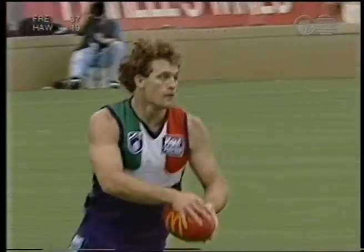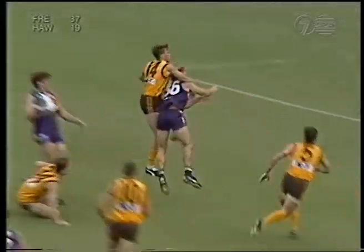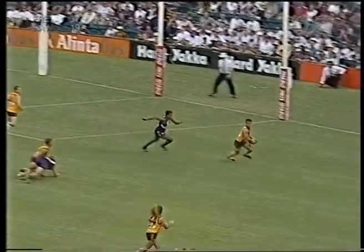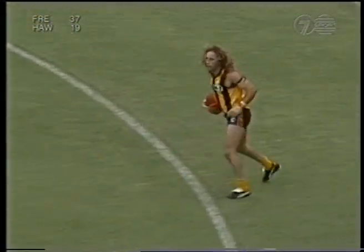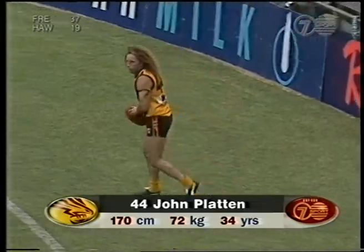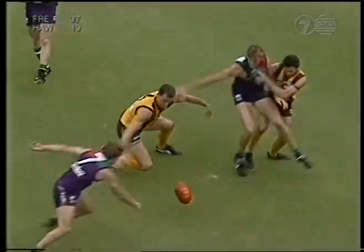Bandy further forward. Allen 3 possessions. Terrific last couple of minutes from him after just coming onto the ground. Big marking contest down there. It rebounds. Harford's got it. Onto Platten. Platten in the left back pocket will steady the ship for the Hawks with under half a minute remaining in the term. Coop stands the mark. Platten's kick intended for Salmon. Salmon in front. Nearly takes the grab.